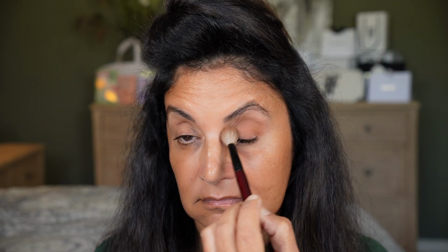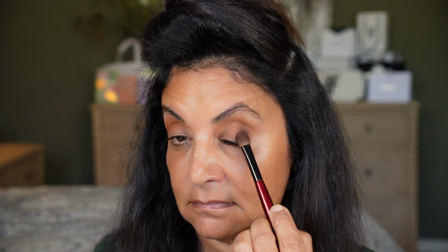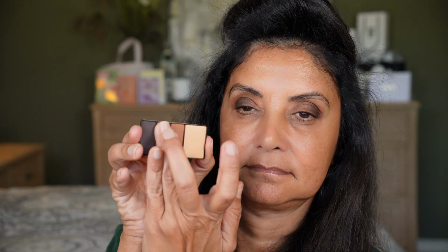Let me show you how I came up with this look. I first went in with that terracotta shade, and you can see that it blended out really pretty, very effortlessly. Then I used a thick flat shader brush with a dark shade and just packed that at the end. I used my finger for that beautiful bronze shade, and it's very smoothing. It does have some shine to it.